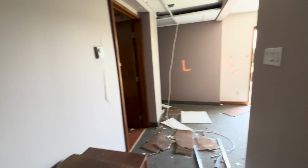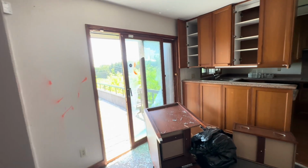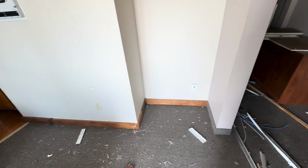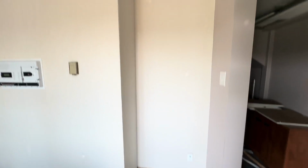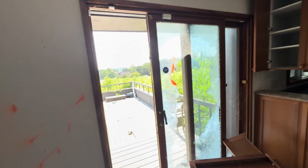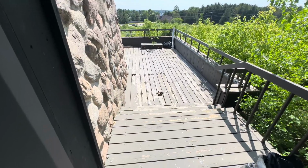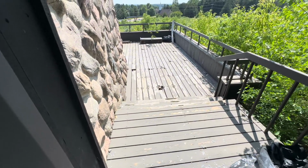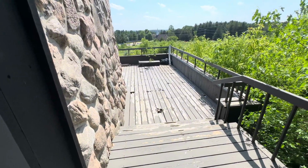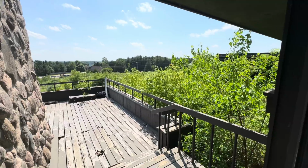Oh, that breeze is beautiful coming through the door there. Oh my gosh. Oh, just a nook in the wall. Weird. Oh my gosh, that breeze is amazing. So there's a deck. I'm not gonna walk on it. You can see for yourself why I'm not gonna walk on that. It does not look safe at all. There's parts of it sinking and broken down. It's quite a drop down. But I can imagine this was probably pretty cool.